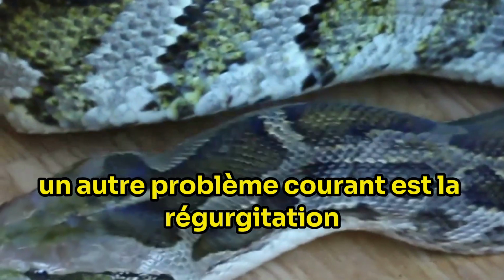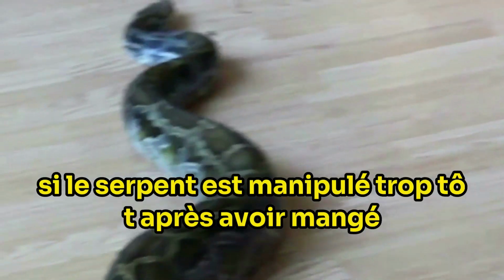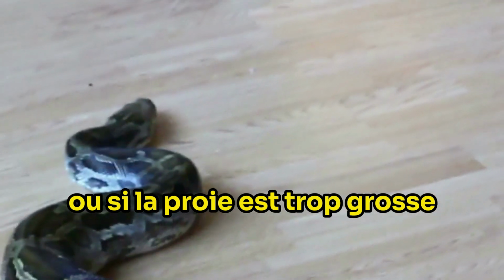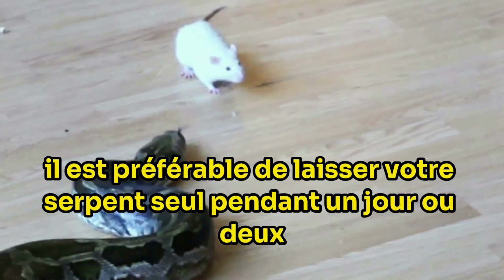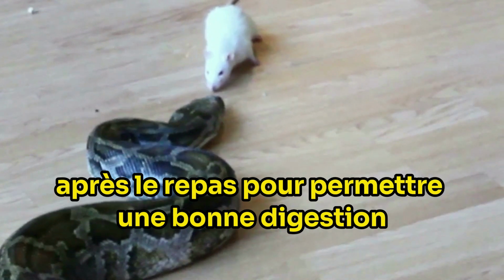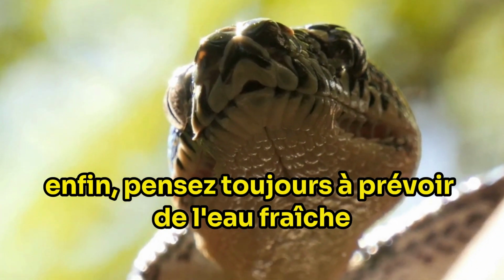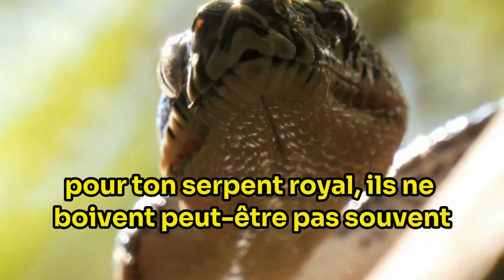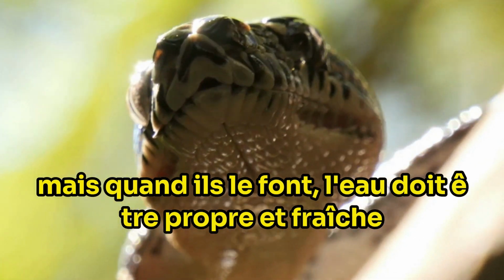Another common issue is regurgitation, which can occur if the snake is handled too soon after eating or if the prey is too large. It's best to leave your snake alone for a day or two after feeding to allow for proper digestion. Lastly, always remember to provide fresh water for your royal snake. They may not drink often, but when they do, the water should be clean and fresh.